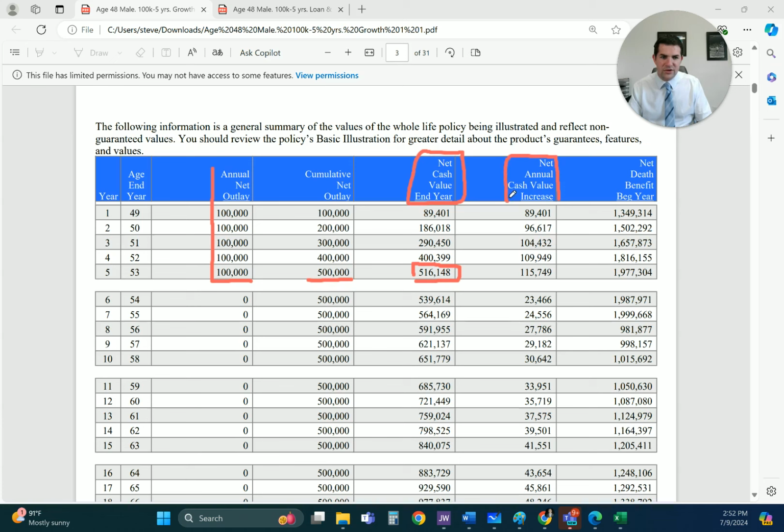Net annual cash value increase. You paid in $100,000 in the first year. Your cash value is $89,401, and it shows an increase of $89,401. Do you agree with that? I don't.